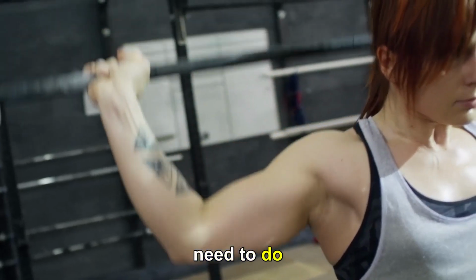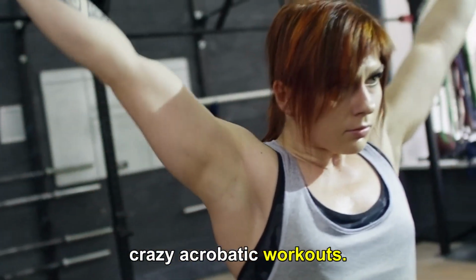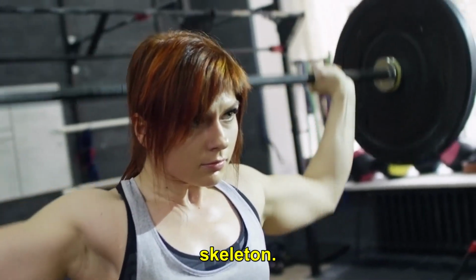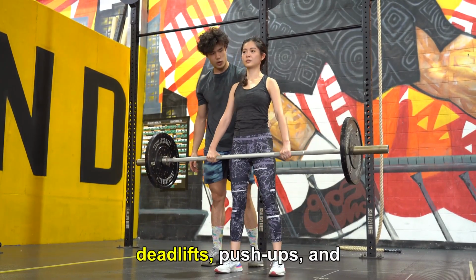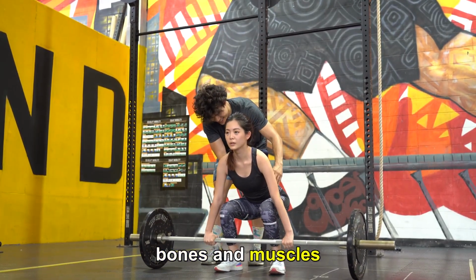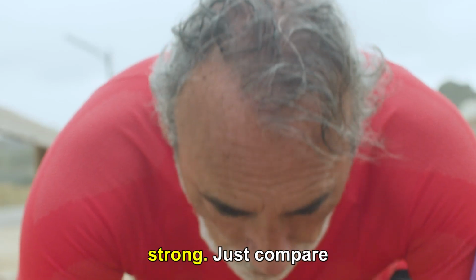You do not need to do crazy acrobatic workouts. You just need to focus on basic compound movements that load your skeleton. Think about squats, deadlifts, push-ups, and rows. You want to send a signal to your bones and muscles that they need to stay dense and strong.